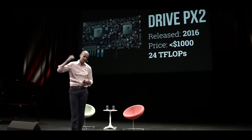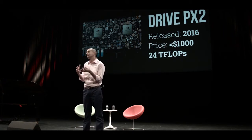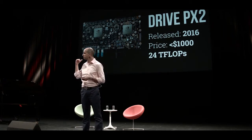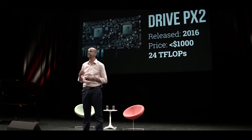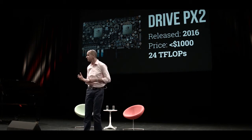Or you take this guy here. This is the Drive PX2. This is the computer which is the heart, the brains of the self-driving car. This computer has 24 teraflops and costs you less than $1,000. This computer, compared to the Cray 1 in terms of price-performance ratio, is 10 billion times better. So this is where computers are going.